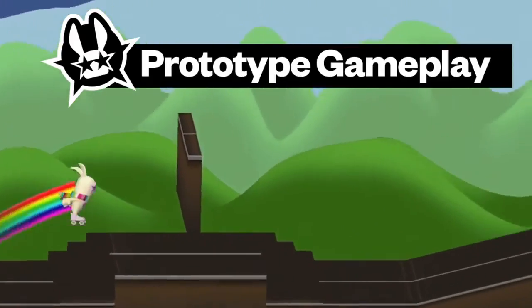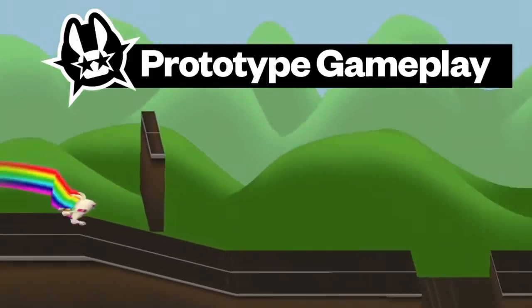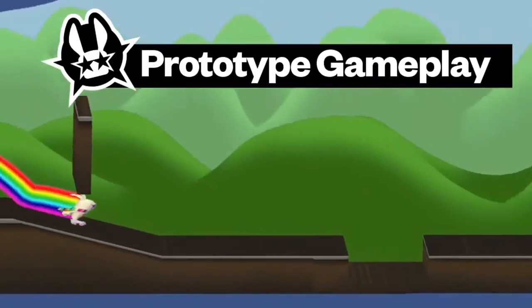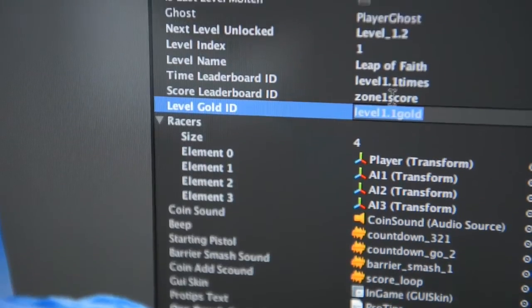Once we've got that in place, we can then make decisions regarding gameplay, what's the most fun gameplay mechanic we can do, and then once all that sort of thing is decided, we can then take it further. We can start introducing final artwork and final gameplay mechanics. It's quite an organic process.